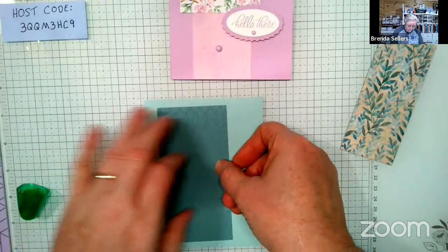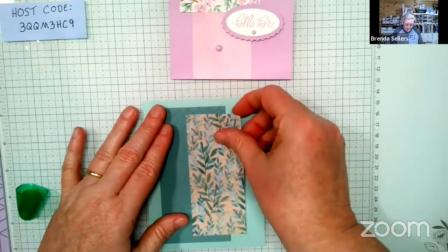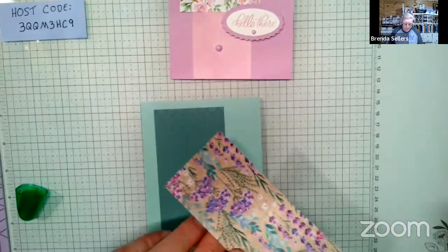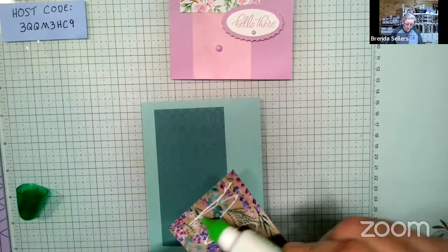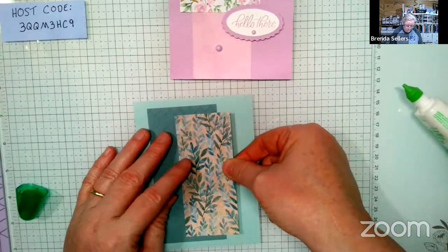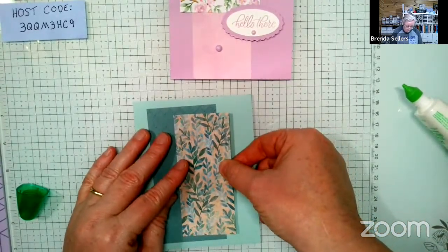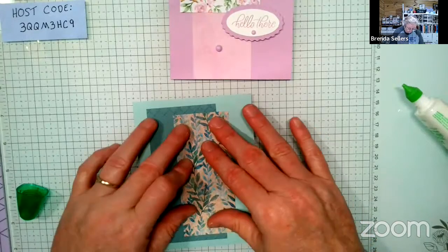Put it right there. And I'm going to lay this one right here. So we're going to use some green glue on that. We call it green glue. It's not really green. It's just that that's the color of the bottle that it's in, right?